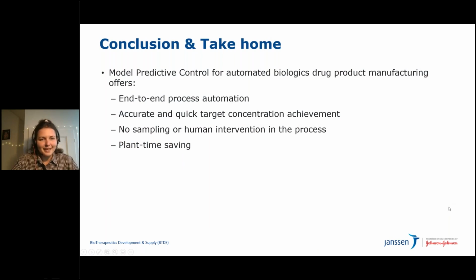So with that, I am at the end of my presentation, and I would like you to remember a few key messages from what Marius and I presented today. The main important thing is that it's possible to build an end-to-end process automation thanks to the FlowVPE. We did it. We can reach the target concentration based on the measurements from the FlowVPE.